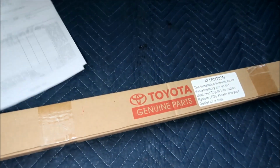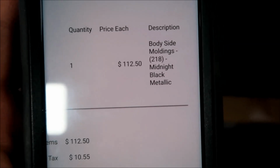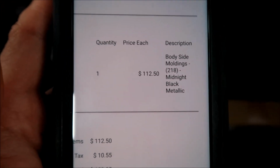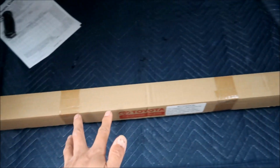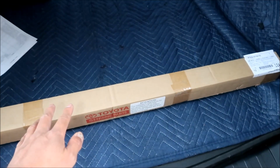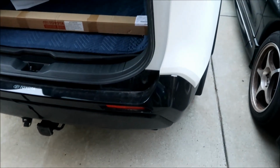Let's go take a look at this. Remember, this is the black one. I'm not really sure what color this is, but here's a better description. It's called a Body Side Molding 218 Midnight Black Metallic. There's a super white, a blueprint, they've got different colors for the different Rav4s. This one is the Midnight Black Metallic, and it should match the black paint on my Rav4.